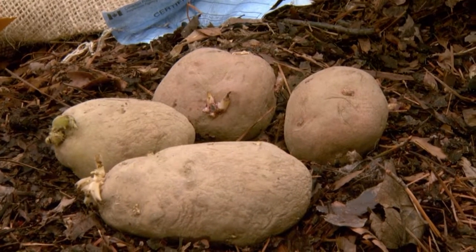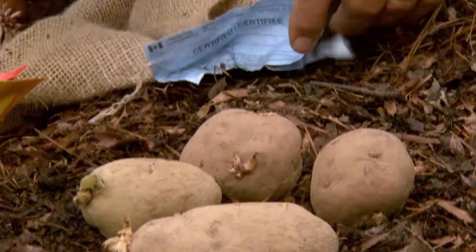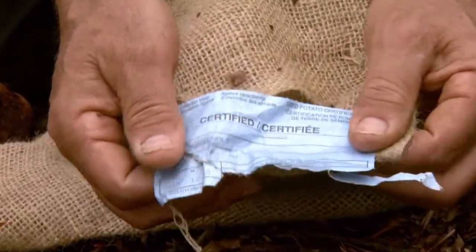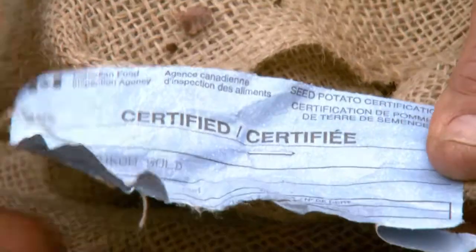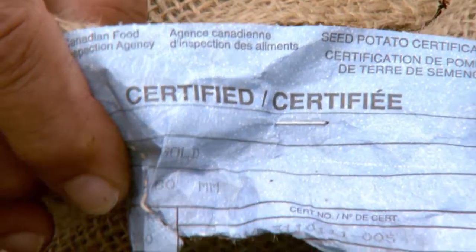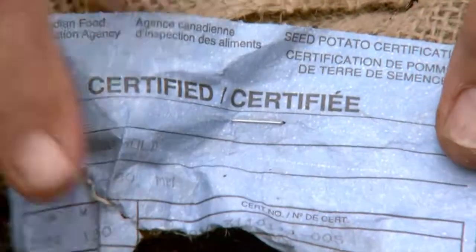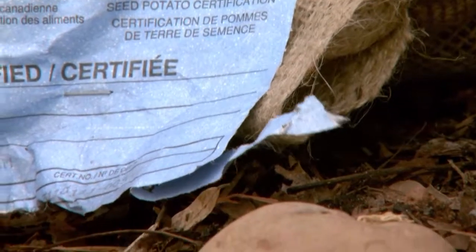But when you go to the store and you get these, you'll want certified seed. And this is a potato bag here, and it's got a blue tag on it, which is a certification. This was in English and French because these things came from Quebec. But it's going to tell you the variety, and it's also going to tell you they are true to type and they are disease and insect free. And that's what you want, is disease-free seed potatoes. So buy certified seed.